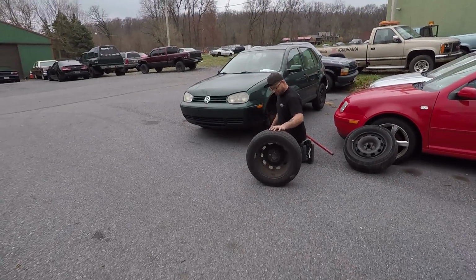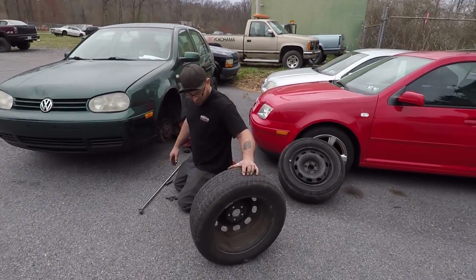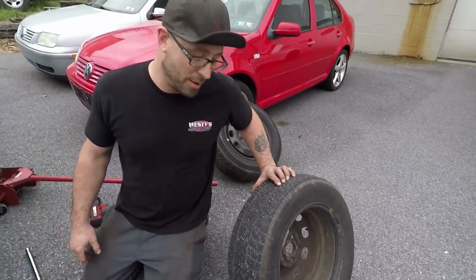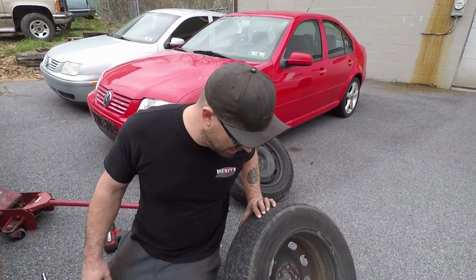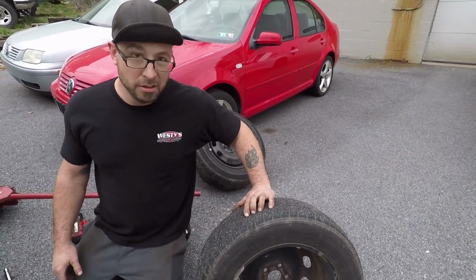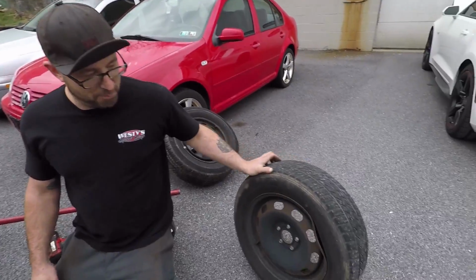So Westy, what are you doing? I'm changing this wheel. Not the tire, just the wheel. Well, I'm actually replacing it with a whole other one for right now, but look at all the dirt in there, that's nice. Yeah? Yeah. Because I bent that side a little bit.